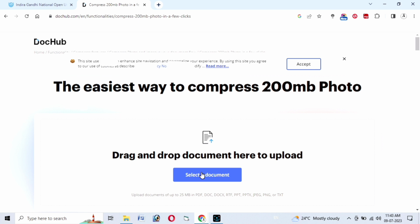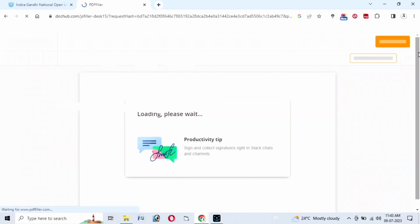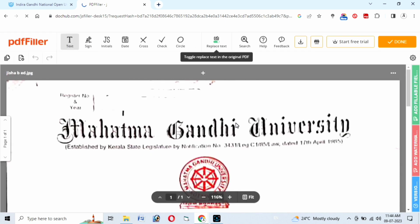From there we have to select the document, whichever photo we have already taken and made a folder for. Select one, for example the nature certificate, then submit that document to this page. It will say loading, so we have to wait. Afterwards, the document we uploaded will be shown in the real size, and above you can see the download button. Once you click there, the downloading will be done.